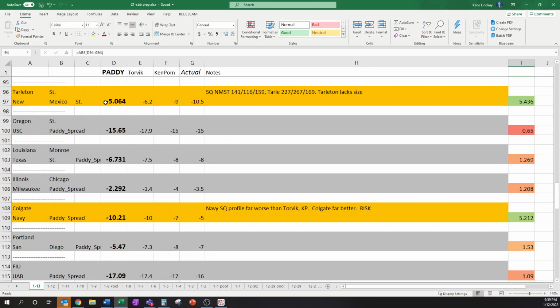Tarleton and New Mexico State. Anytime New Mexico State is the opponent, I first check size before anything else, and Tarleton really lacks size here. And from a shot quality perspective, New Mexico State 141 overall, Tarleton State 227. Just feels like a little too much risk there with Tarleton's interior defense.